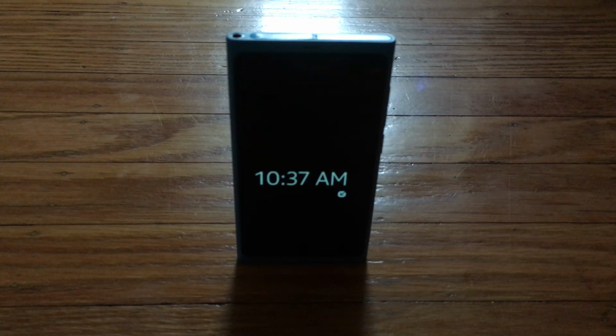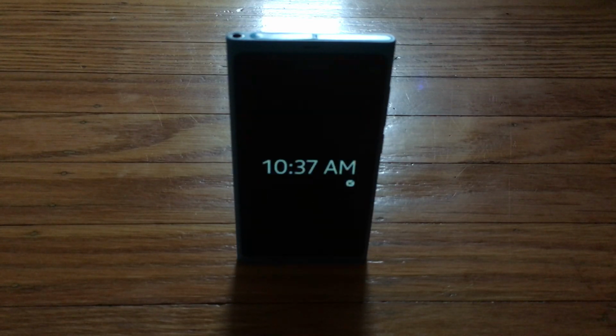This is a phone that came out earlier from Nokia before they made the full transfer over to Windows Phone. This is a Nokia N9. And you see it has a time on the display, so it has an always on display, which I'm loving. This is the first device that I've had that has an always on display.